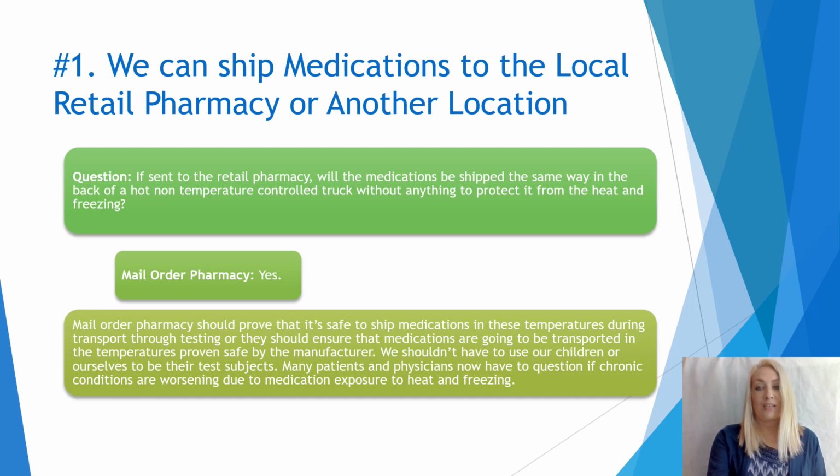Mail order pharmacy, in my opinion, should prove that it is safe to ship medications in these temperatures during transport, through either testing or showing that medications are going to be transported in the temperature ranges proven safe by the manufacturer. We shouldn't have to be the ones to test these temperatures on our children or ourselves.